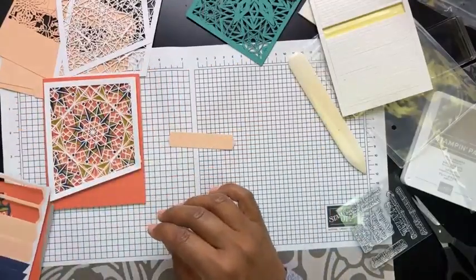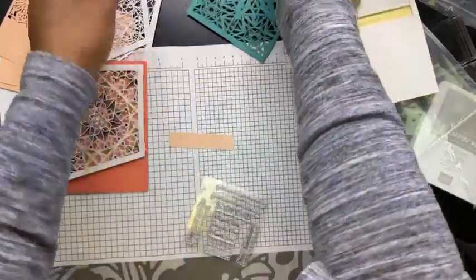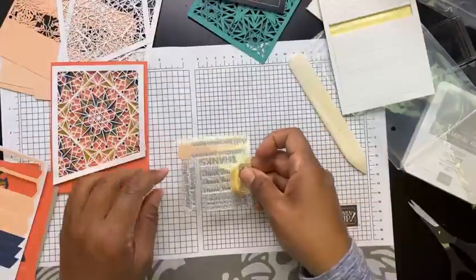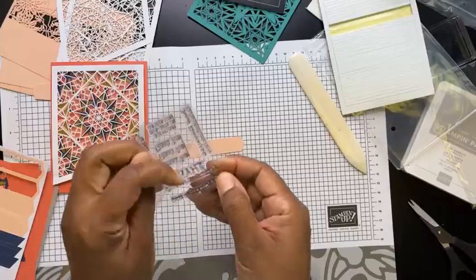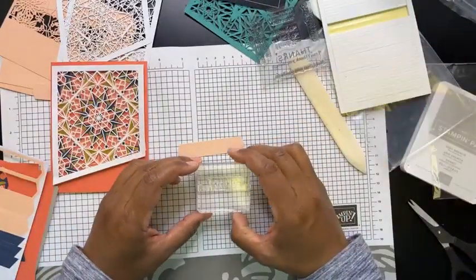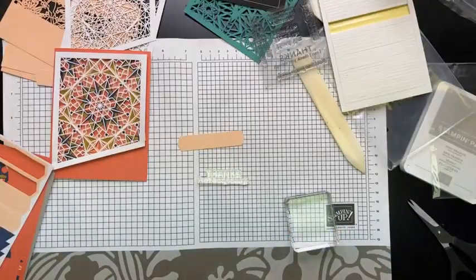And then let's pick a sentiment. So let's see here. The sentiment that they used on here was wishing you a magical birthday. Okay, I'm gonna use the thank you one instead. So that's the other cool thing, you can switch it up. Now, whenever we're using these, and now this is a little bit too small, let me grab a bigger one.